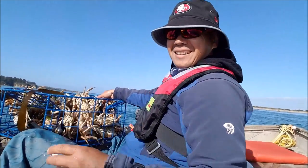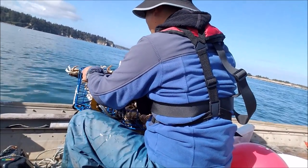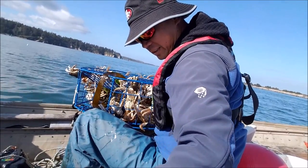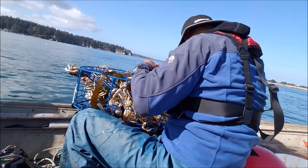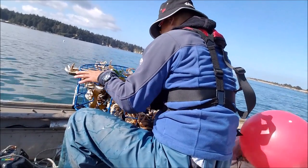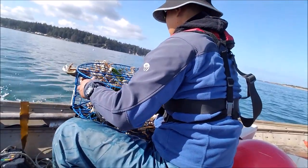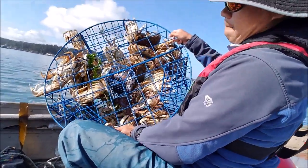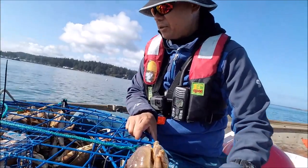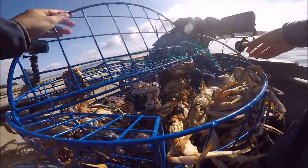Holy. Wow. You guys seeing this? Look at this. There must be 30 in there. There's a lot of female though. Yeah. Okay, this one is a keeper. Oh yeah. But this one, the lid came off too. What's going on? That's weird. Wow, guys. Have you seen this many crab in one pot? That is incredible.